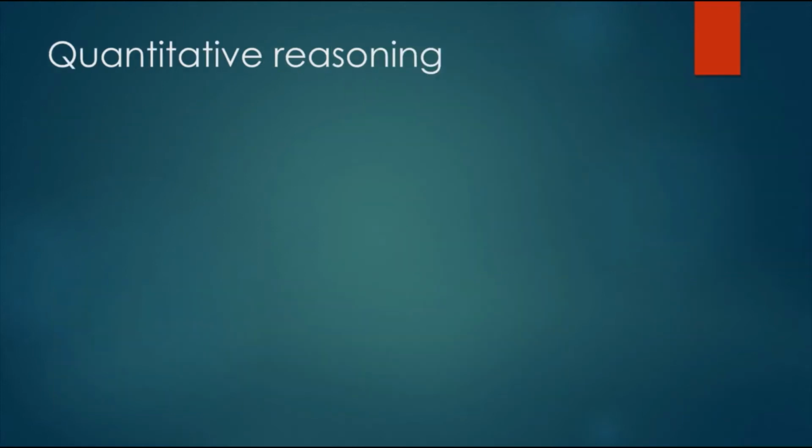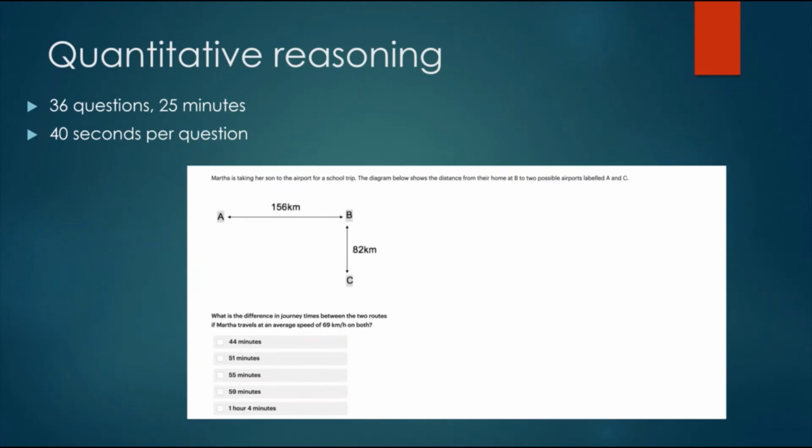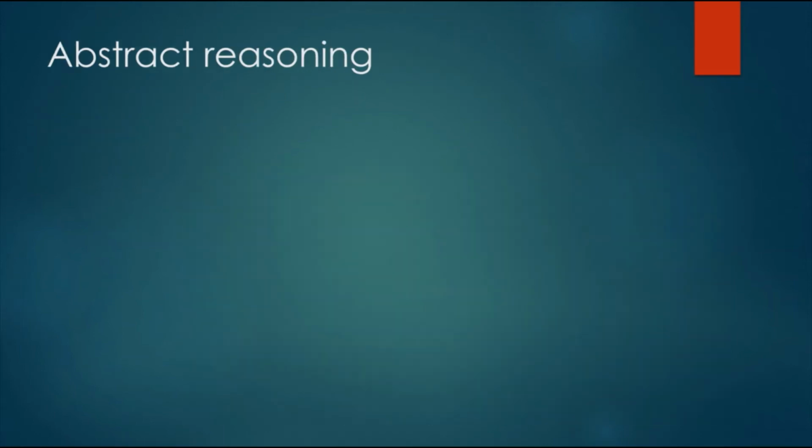Next, quantitative reasoning. So in this section, you would have 36 questions, you would have 25 minutes. So this means you would have 40 seconds per question. So this is an example of a quantitative reasoning section question, and it's basically GCSE maths, and with a bit of maths practice you should be able to do it, but the main problem again is the time.